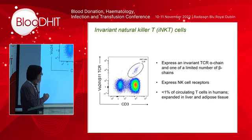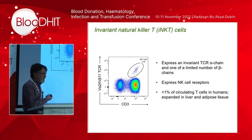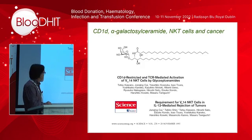They account for less than 1% in just about all humans, but they are of great interest because that is quite high for a single antigen specificity of a T cell. They express this invariant T cell receptor as well as natural killer cell stimulatory and inhibitory receptors. So they have properties of both NK cells and T cells, and hence their name.